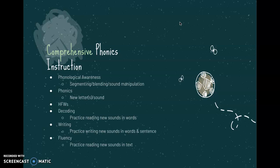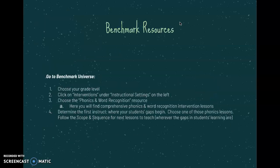So again, for students at grade level for foundational skills, you wouldn't necessarily need to go this route for instruction. You would just most likely do the TRS whole group mini lesson for phonics instruction or word study. That one size fits all for on grade level students. But again, for those students struggling with phonics and word identification, they need more intensive instruction like this here on this slide.